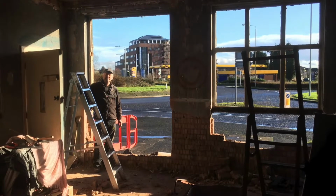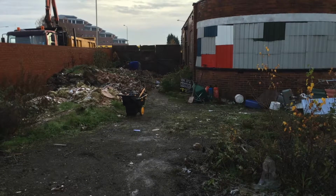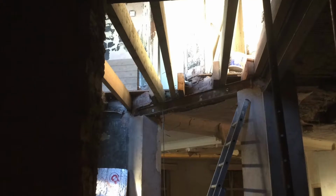Fire damage, 4 or 5 arson attempts. The roof was stripped of lead and therefore largely rotted through to the core. So we've replaced pretty much everything apart from the bricks. But obviously that's part of the history, the way the building has held up.